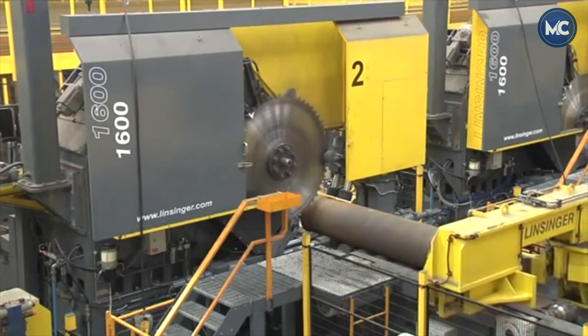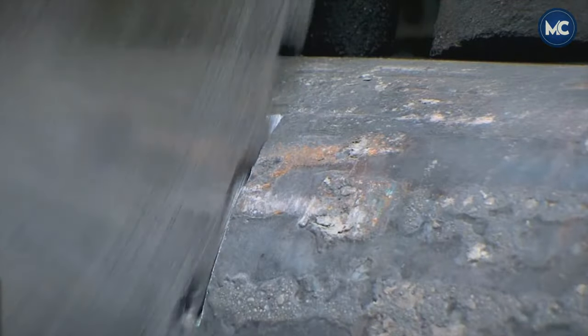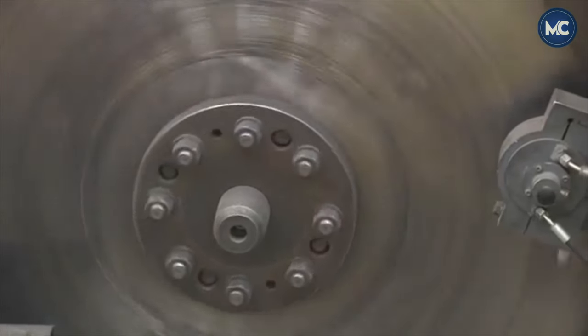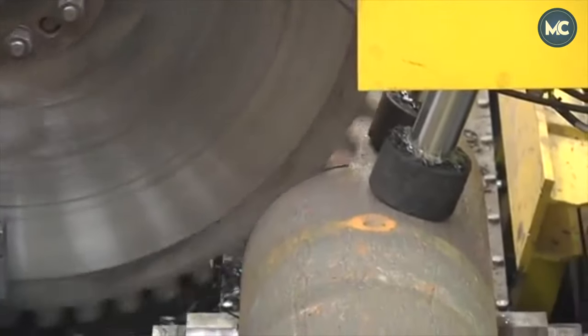Therefore, let's take a look at how the train wheels are made in a factory located in northern Italy called the Lucchini RS Factory. The process of making train wheels is a sophisticated and intricate series of stages that involve careful planning, precision engineering, and quality control.